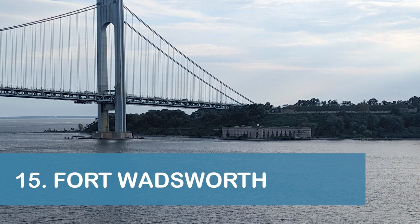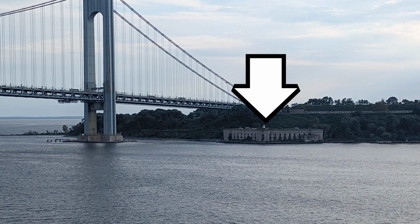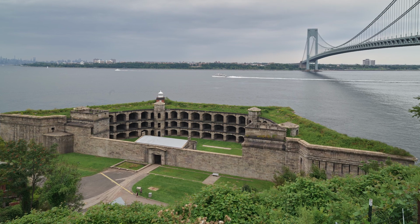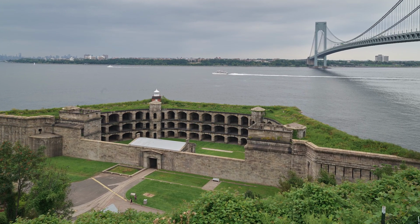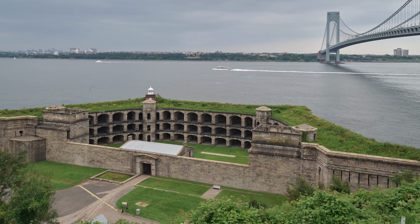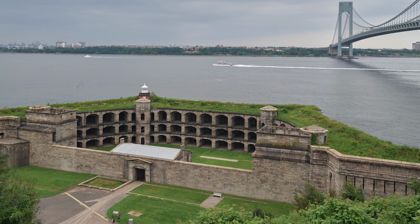The 15th point of interest was Fort Wadsworth, which was located off the starboard side of the ship, next to the Verrazzano-Narrows Bridge. With a history dating back to the Revolutionary War, the fort played a significant role in America's coastal defense system. It was claimed that the fort was the longest continuously garrisoned military installation in the United States before it closed in 1994.